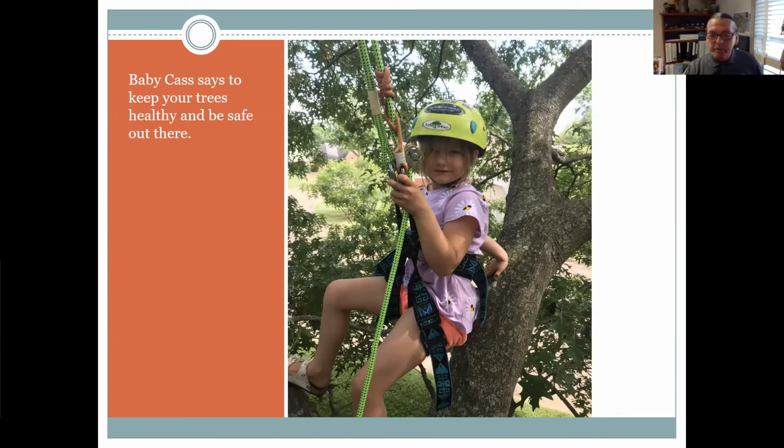Babycast says to keep your trees healthy and be safe out there. Yes. And by the way, the tree that you see this young lady in, I planted that tree in 1996, and that's where I do a lot of education. We study the insects that are in this tree. We study the growth patterns of it and what have you. And I train little climbers. Next slide, please.